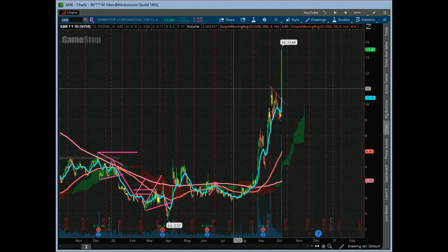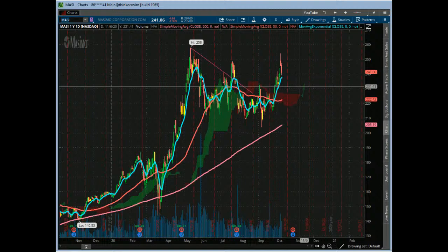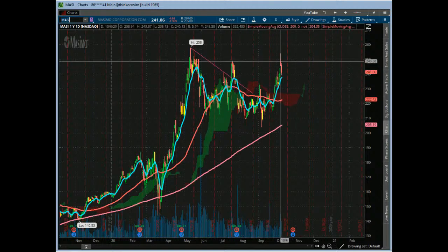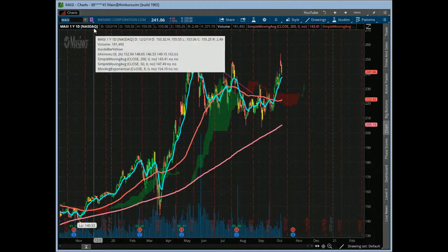Good evening. Let's take a look at MASI. Massey. So yeah, wow, this is a good one. Great shooting star candle yesterday with some volume, and this one actually pushed down below that level here and filled the gap and gave you some nice follow through on that one. So let's see how it holds right now. It's coming close to the ADMA, so let's see if that holds.